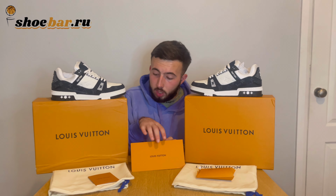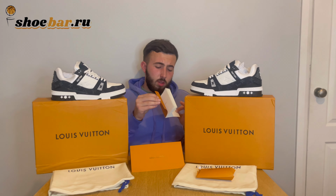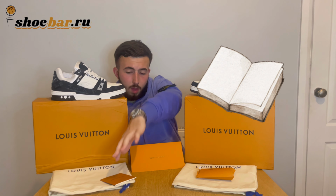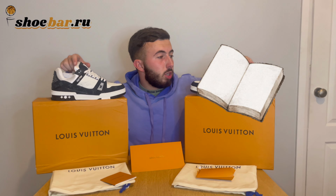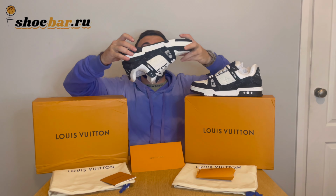Now, you've also got your little LV manual, how the company came about. Have a little read if you're interested in that. But no, like I say, for the shoe, everything's there. Highly recommend. Will definitely be repping these bad boys myself.